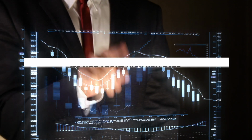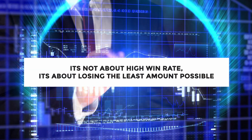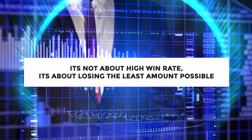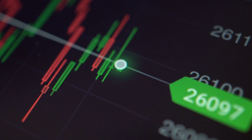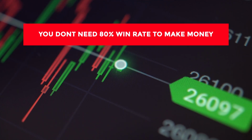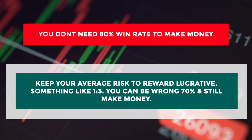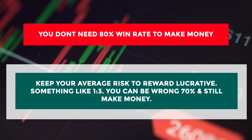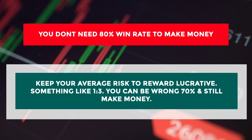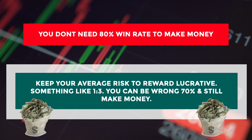Notice that William O'Neill doesn't talk about having a high win rate. He talks about losing the least amount possible. A common misconception among new traders is that they need a high win rate of 80% in order to make money. Well, the truth is you don't, so long as your average risk to reward is lucrative. Perhaps something like 1:3, and you can be wrong 70% of the time and still make money.